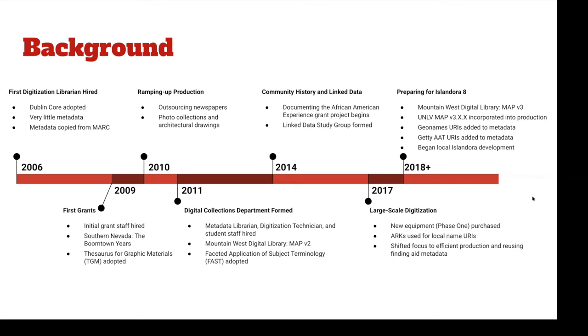As of December 2019, the repository contained over 2,470 objects, most of which are visual materials. This includes 330 archival photo collections, over 1,000 maps, 1,500 architectural drawings, 2,000 menus, and over 1,300 oral histories and 800 manuscript collections. Now I'll pass it on to Seth to go over our migration flow.